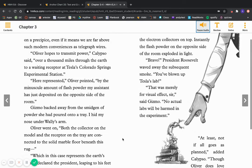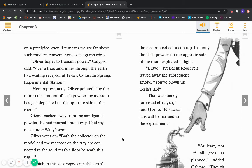Bravo! President Roosevelt waved away the subsequent smoke. You've blown up Tesla's lab. That was merely for visual effect, sir, said Gizmo. No actual labs will be harmed in the experiment. At least, not if all goes as planned, added Calypso, though Oliver does love a good explosion. Don't we all? Mr. Roosevelt exclaimed as they settled into their seats once more.